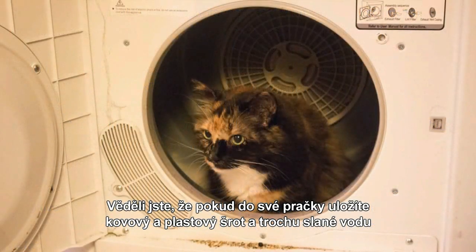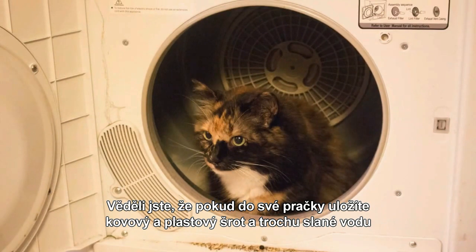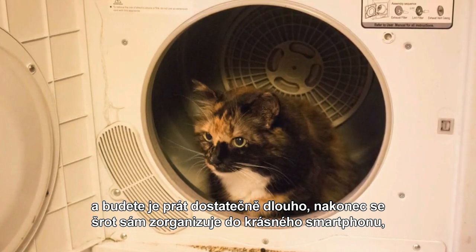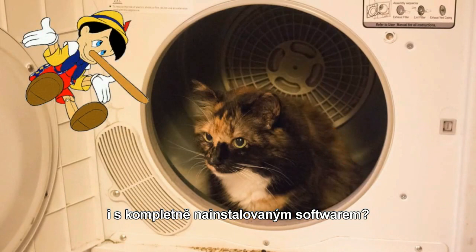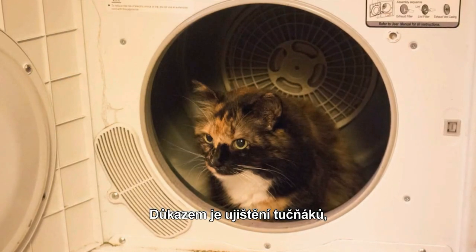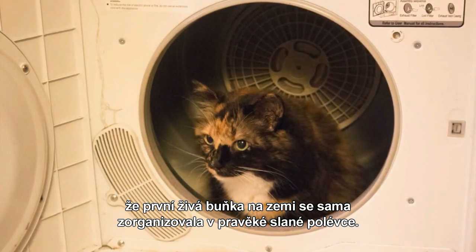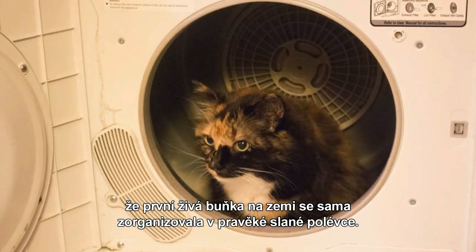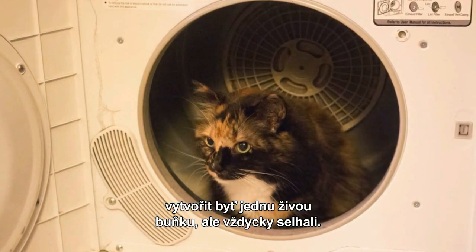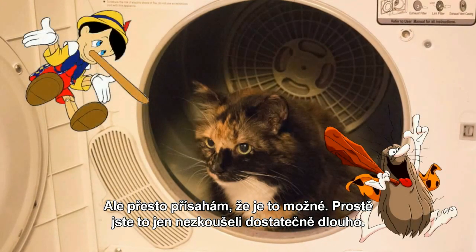Did you know that if you put metal and plastic scrap in your washing machine and some salty water and rotate it long enough, eventually the scrap will self-organize itself into a beautiful smartphone with all the softwares already installed on it? And what's the proof that this can happen? The proof are the assurances of the penguins that the first living cell on Earth organized itself in the primeval salty soup. Of course, the penguins have tried many times experimenting to create even a single living cell and always failed. But still they swear up and down, it is possible. You simply haven't tried long enough.